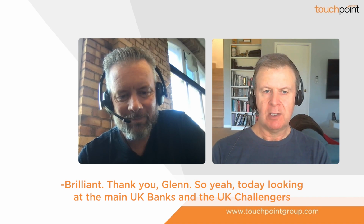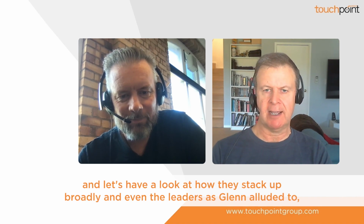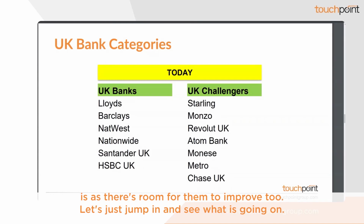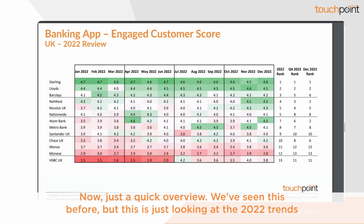So today we're looking at the main UK banks and the UK challengers, and let's have a look at how they stack up broadly. Even the leaders, as Glenn alluded to, have room to improve too. So let's just jump in and see what is going on. Now, just a quick overview.